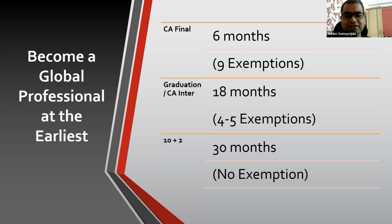Now the levels are called knowledge level, skill level, and professional level. For ease of understanding, I will use level 1, 2, and 3, because that is what everybody will remember. So level 1 is knowledge, level 2 is skill, and level 3 is professional. However, I will use level 1, 2, and 3.